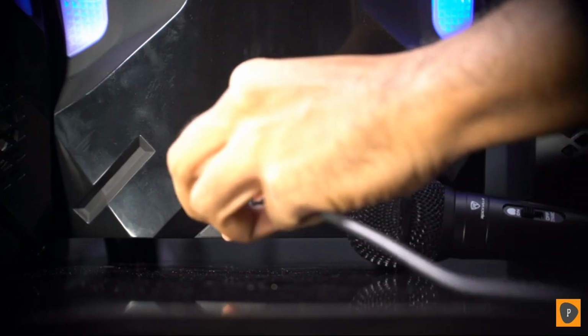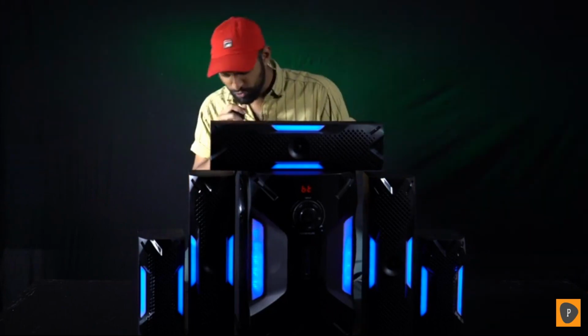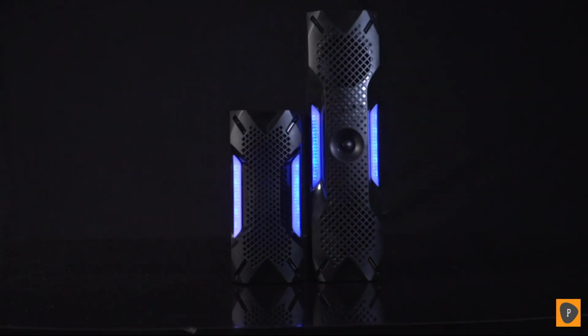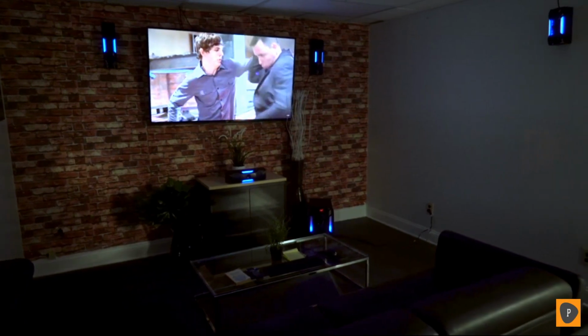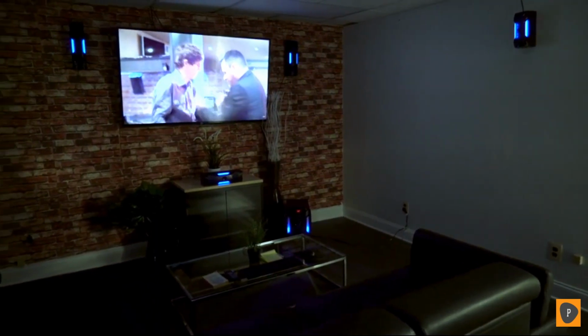Oh! Did I mention? This system has two quarter-inch mic inputs, so you can plug in two mics, and this system can become a, you guessed it, karaoke machine. But seriously, this system is the real deal. With full-range speakers, a center speaker that has an 8-inch subwoofer with a port, this system is going to be perfect for your living room or bedroom to play back any music or sound experience.